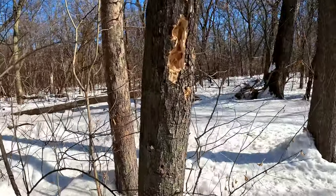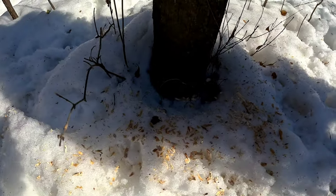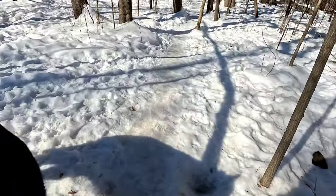Oh look, a woodpecker was working on this just recently because you can see all the little flakes on the ground here. Nice. We have both those little woodpeckers here and those great big pileated woodpeckers.